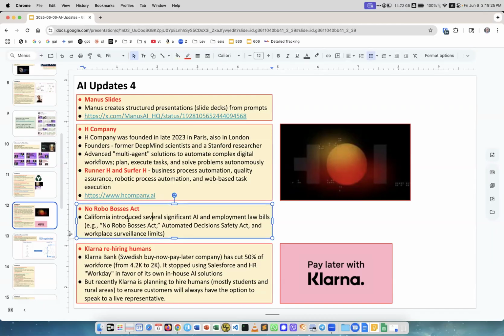Next, in California, several new pieces of legislation were introduced. For example, No Robo Bosses. This is a new act, or Automated Decision Safety Act, and workplace surveillance limits. Yeah, California is always very busy inventing new laws. Some of them were accepted and then reverted back.